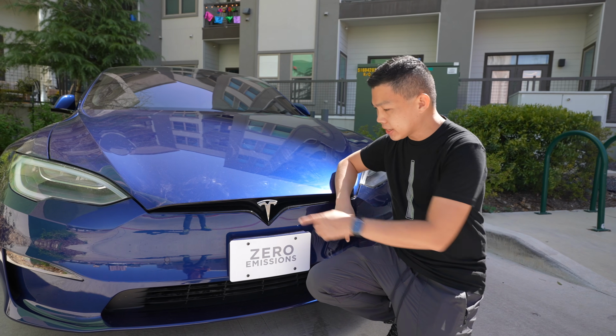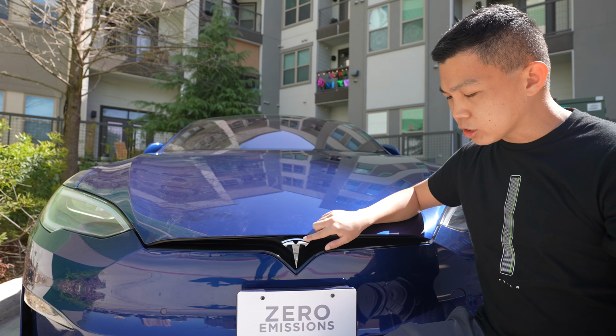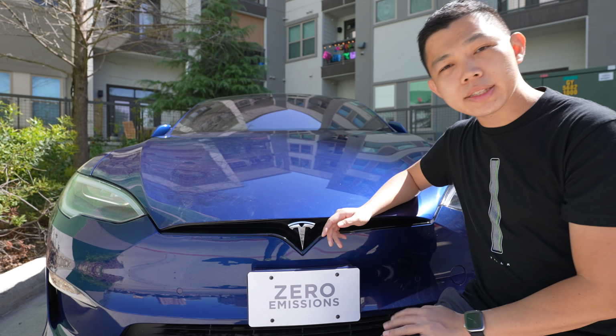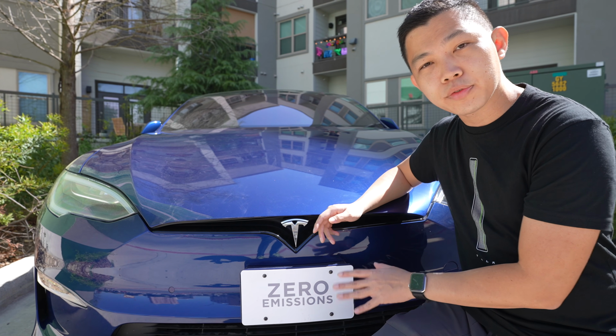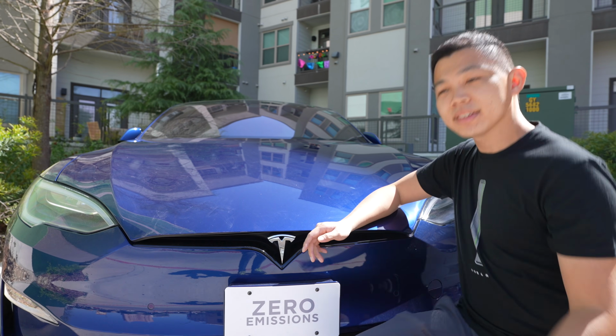Let's start from the front. You can see a chrome Tesla logo here, a very iconic logo. It looks beautiful. The owner had a zero emissions plate over here. So in many states in the US, you do not need a license plate in the front. You just need it behind. That's why sometimes you see cars have this empty.